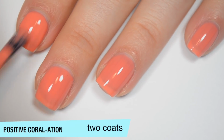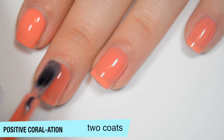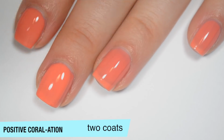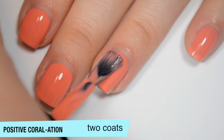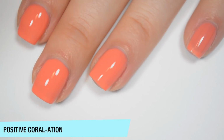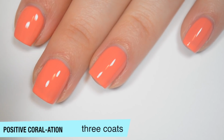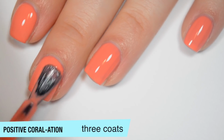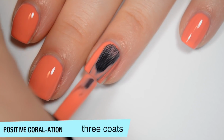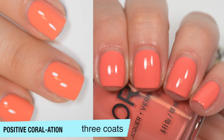So this one looks pretty good on the 2nd coat, but I'm going to assume that it's going to dry a little bit more sheer and need a 3rd coat because all of the other ones have so far. Yeah, looking at it a little bit closer, I can still see some nail line even when it's wet. So I'm still adding a 3rd coat to this one because I can see a bit of nail line and some streaks. But I will say I don't think it's as obvious as it was with the last polish. And this one also dries pretty shiny. So that is 3 coats of Positive Coral-ation.